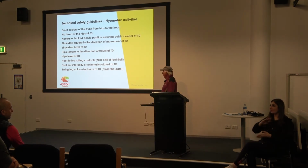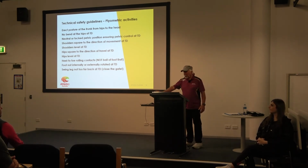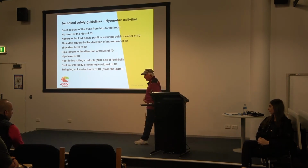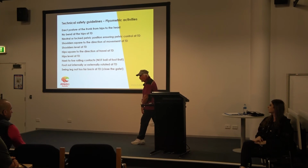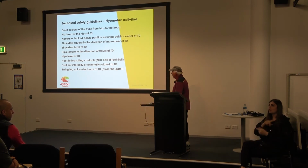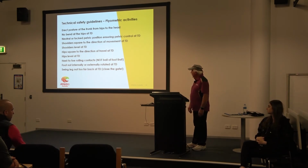Heel to toe rolling contacts, not ball of foot first. Heel to toe turns on the back chain. If you were to stand up yourselves later on and push down with your heel, you feel your hamstring and glutes, and then you push down with your quad and feel nothing happening in the hamstring and glute. The muscles at the front of the leg are generally your braking muscles, and the ones at the back are your propulsive muscles.